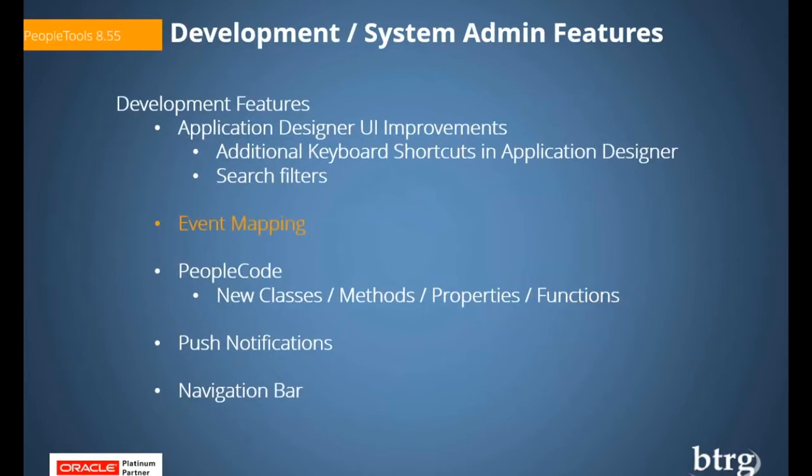PeopleCode has new classes, methods, properties, and functions that have been released through 8.55. You can review the overview and the 8.55 documentation, or PeopleBooks, to get to those. I've already talked about push notifications, and the navigation bar will also have a demo for you.